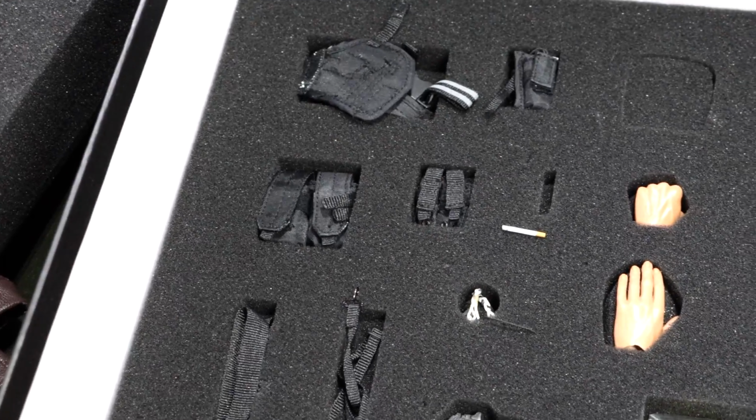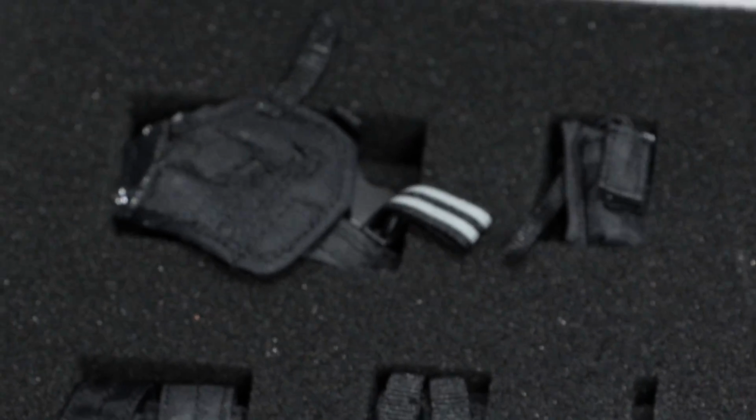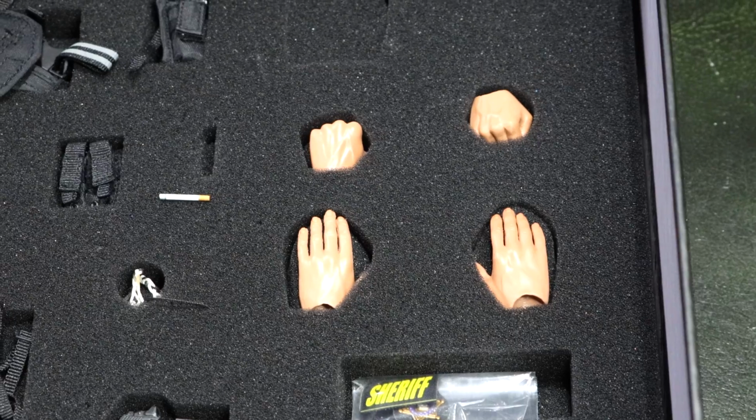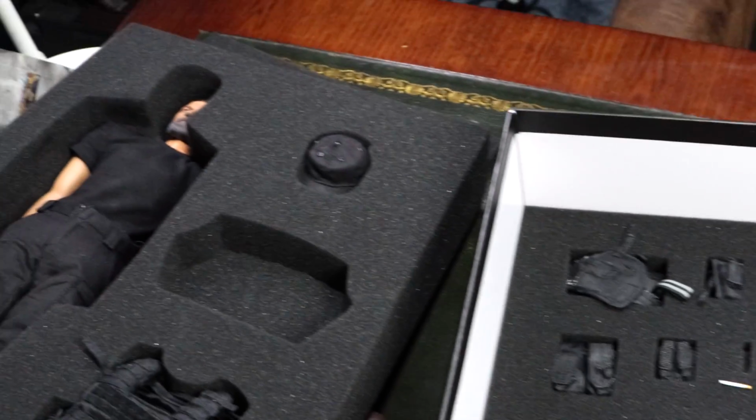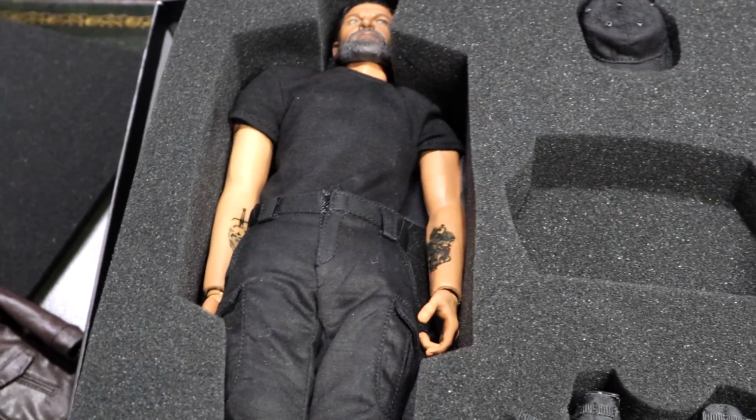And a few other little straps. You got a cigarette, some other little pouches and stuff. Some hands. They're not the best hands, but you get some cool little bits and pieces with them. Alright, I'll get him out and show you what's going on.